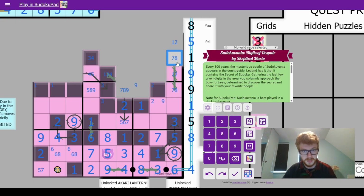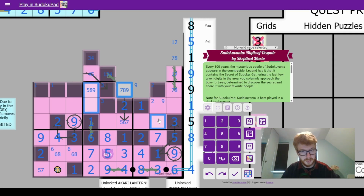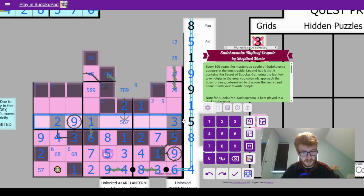But that could be, this could be a 2. That would make, this is always a 7-8 pair. Sorry. No, I don't like that. 8 in this box has to be up there. 8, no, 8 could be there. I was gonna say in this column, where does 8 go? It goes either there or there.